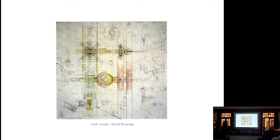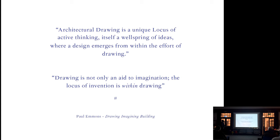And Paul Emmons says that architectural drawing is a unique locus of active thinking, itself a wellspring of ideas where a design emerges from within the effort of drawing. Drawing is not only an aid to imagination, but the locus of invention is within drawing.